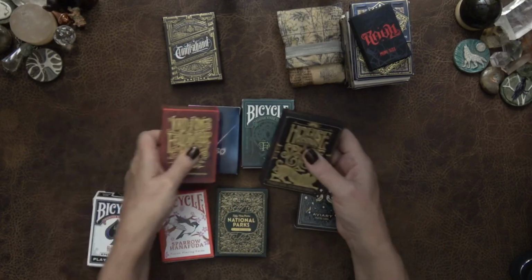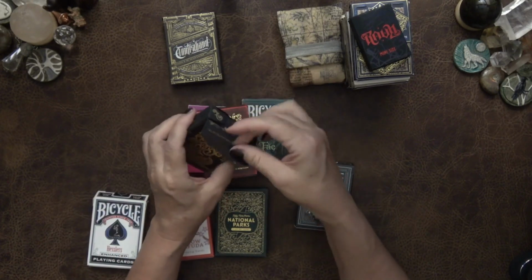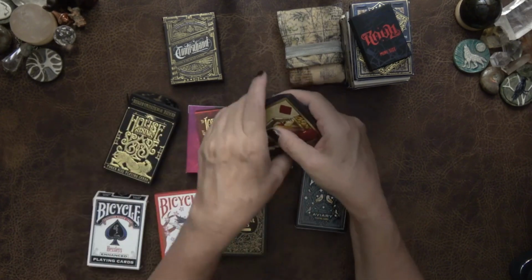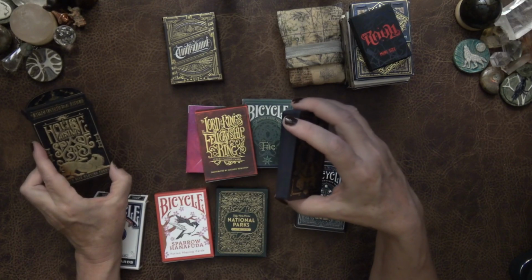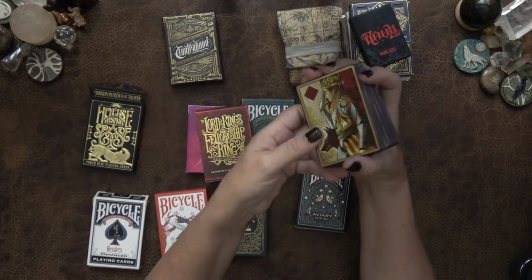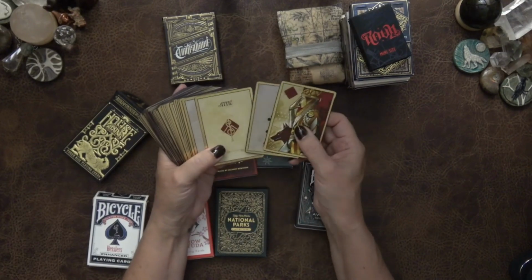Now let's talk about the next one. This is another of the Stockholm 17 decks, which was, I think, my very first Stockholm 17, and it's called House of the Rising Spade. Am I saying that right? House of the Rising Spade, I believe, is what it's called. This is stunning. They have a tarot deck that expands this that I also love.